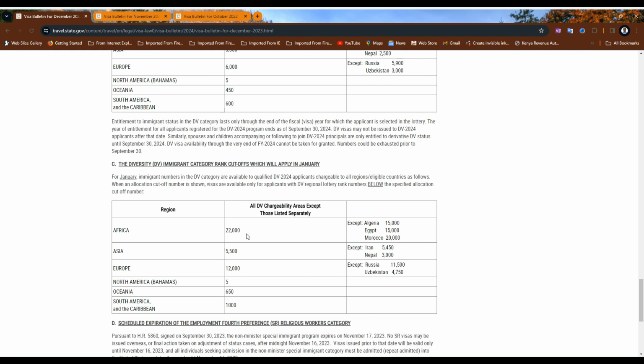Yes, you can have a lower case number, but again, maybe you submitted your DS-260 very late. That way, you will not be scheduled for interview early enough. Your case will be late. I know of somebody who had a case number of 4,000 during my time, DV 2023. And that person never got interviewed. That person submitted the DS-260 very late. So be careful. If you win this thing, make sure that you submit your DS-260 as soon as possible. Don't delay. So, 22,000 and below will be scheduled.